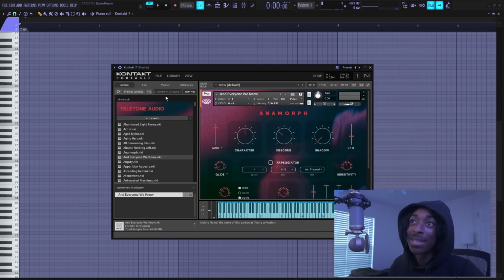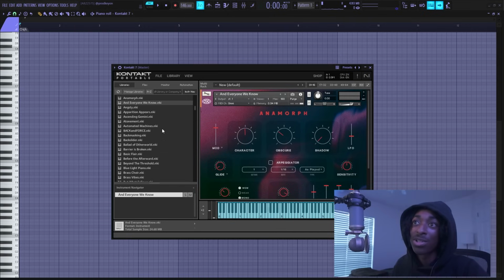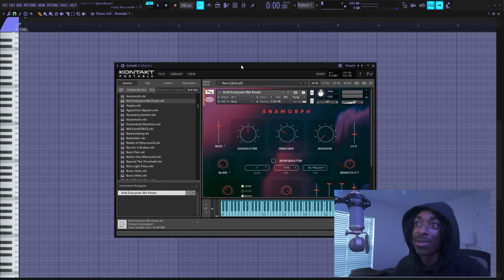So the next bank we got is Anamorph by Teletone Audio. This has a lot of analog vintage sounds that y'all can work with if y'all want to get that desert sound.